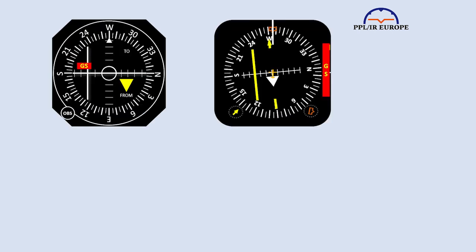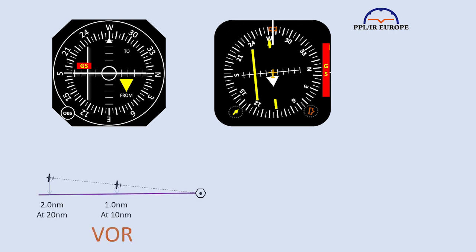When discussing the VOR, I said that the deviation is graduated in degrees left or right of the selected bearing, i.e. an angular off-track error. So these indicators are showing that we are 0.6 of full scale deflection, 6 degrees, to the right of a 270-degree radial. Using the 1 in 60 rule, that means that at 10 nautical miles from the VOR, we're 1 nautical mile to the right of the selected radial. But at 20 nautical miles, we're 2 nautical miles to the right. Another way of describing this is that the sensitivity is increased near the VOR and decreased further away.